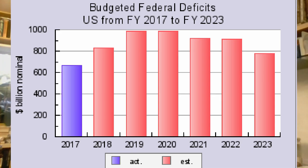In recent years, as you can see, the deficits have got down to about $500 billion per year. Yay! But don't get your hopes up. You can see the deficits are heading back up to $1 trillion a year for the foreseeable future. Okay, so that's all in the future.